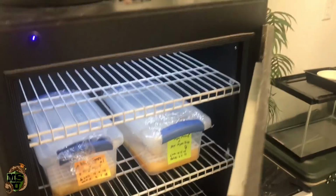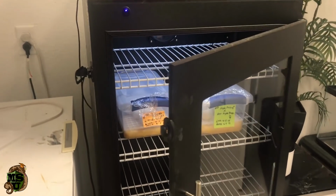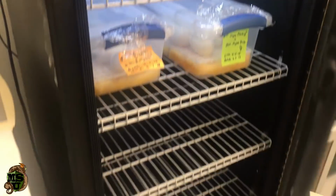All right, I'm over here at my hot box incubator from Chris at Serpents, and he makes the best incubators. I love this incubator. It's got a light inside. It's got plenty of room.